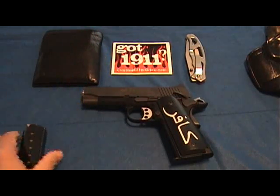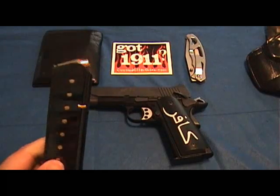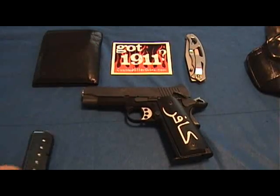I do have other magazines. I will carry as many as 2 spare magazines, depending on my pant configuration. So if I'm wearing cargo shorts or cargo pants, I'll carry that second magazine.